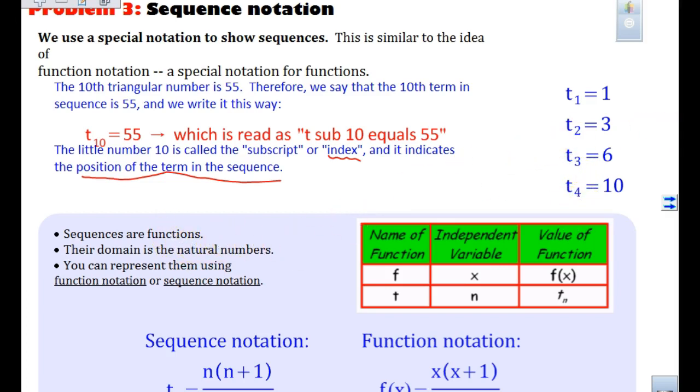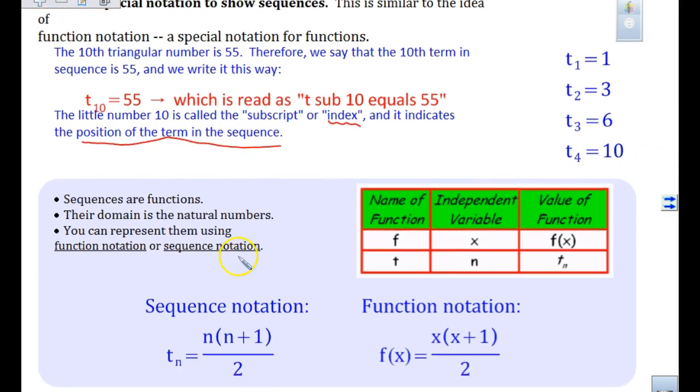So my hint is, tonight when you go home, reread this page. Go back to this page a couple of times. Keep your head up, please. So when we are looking at this, go back to this 2 or 3 times and go over it. A sequence is a function. The domain is the natural numbers. Okay? You can represent them using function notation or sequence notation.